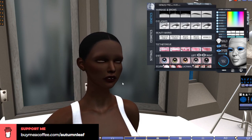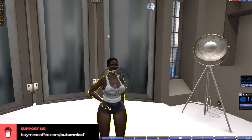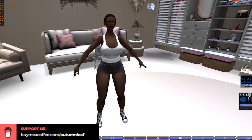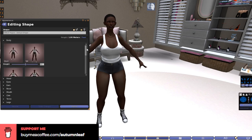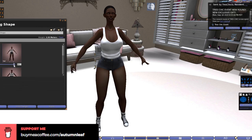So we can shape the body and shape the head too. What you're gonna do is right click the shape and add it, or you just right click appearance and you click on edit shape. Here we go. So what we are gonna do now is, wait a second, what is it? Yeah, there. I'm gonna edit the body. It will be up to you if you want the body to be more, you know. You edit the height. It will depend on you. I want it this way.